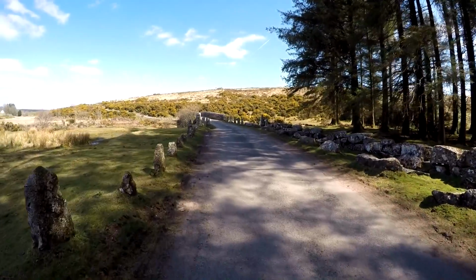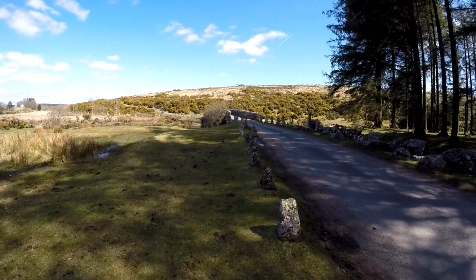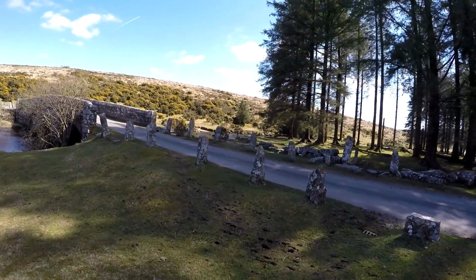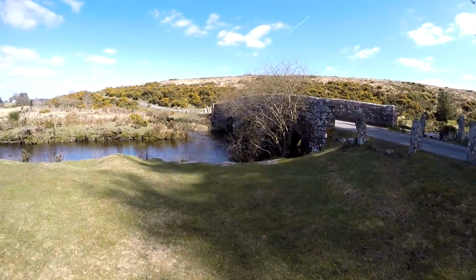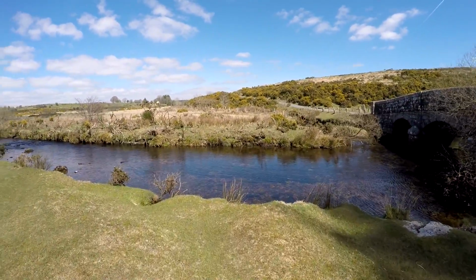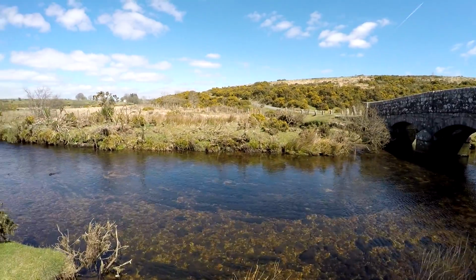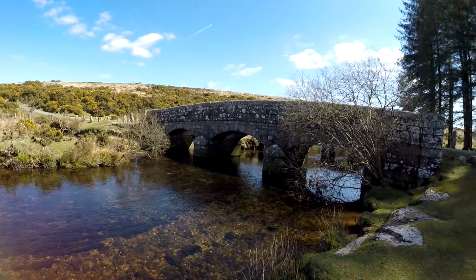Oh, it's a bit chilly in the shade. I don't mind telling you. Again, I bet this is lovely in the summer. People come in and just paddling. Oh, it does look lovely. Look at that. That is a beautiful picture.